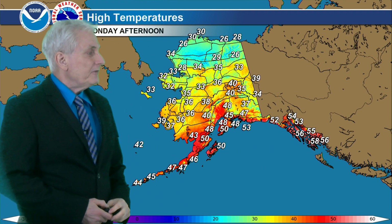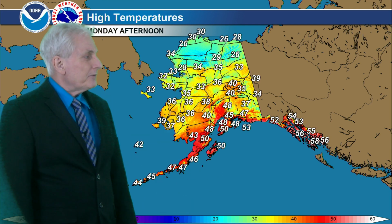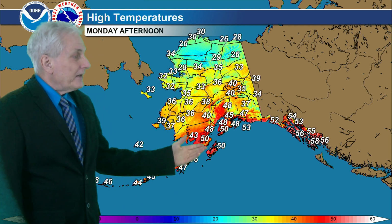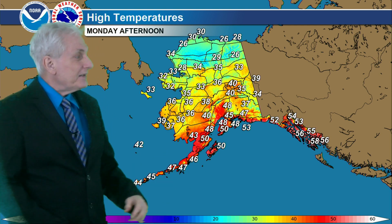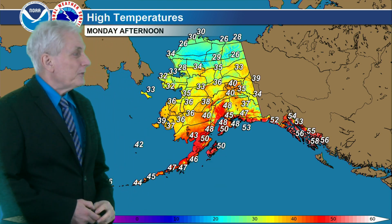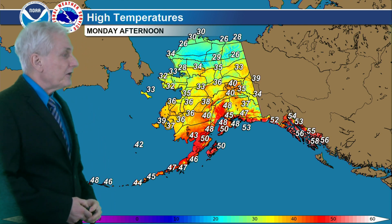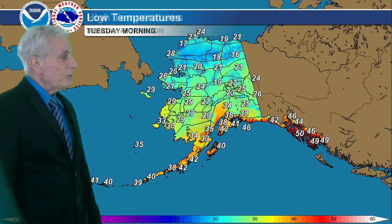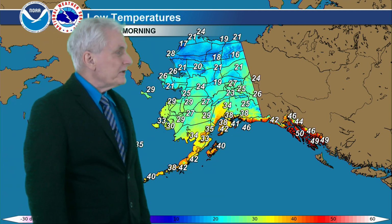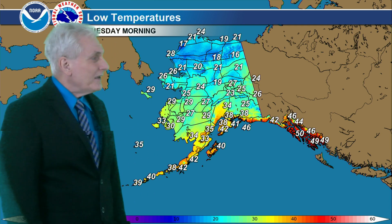Highs tomorrow in the 50s for the Panhandle. And pretty nice here, south central Alaska, mid to upper 40s to near 50. And King Salmon looking at a high near 50, as well as Kodiak Island. And 30s to lower 40s over the central interior. 20s for the Brooks Range, North Slope, and 20s to near 30 for the Arctic coast. 40s out to the west. And lows the following morning, mostly in the 20s here over the interior. Teens for the Brooks Range, 20s North Slope, mid-20s in the Arctic coast.